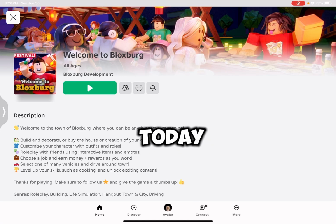Hello guys, today I'm going to be giving you guys a tour of my house in Bloxburg. So yeah, and this is my only house because I'm broke and I don't have enough money to afford a second house, so just yeah, okay?